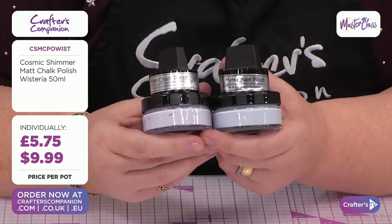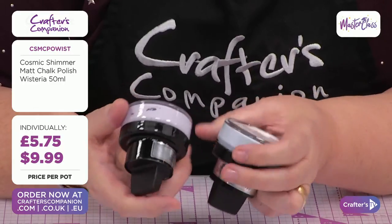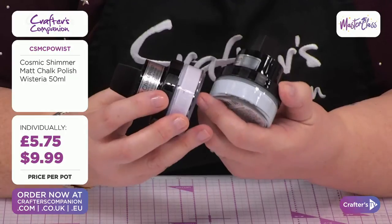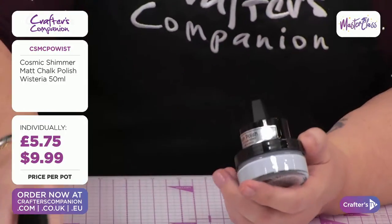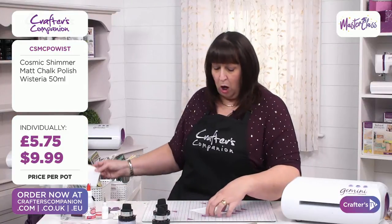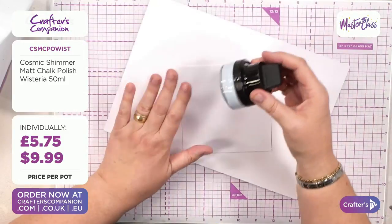We've got a range of colours on the show today, but for this one, I'm going to actually use the Wisteria, which is the lilac-y one, and Sky Blue. I'm going to use both of these together. So before I get into the demo, I'm just going to show you these on a piece of scrap card, just to show you what they actually look like.